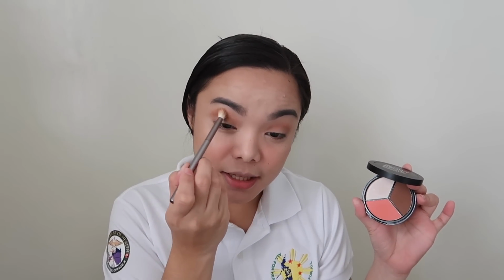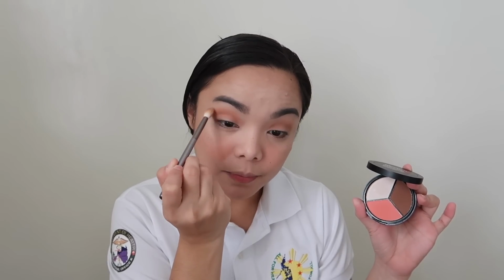Okay, so let's go back to the eyes. I'm going to use this face palette for my eyes. Diba? Pwede naman. I don't want my eyes to be like very bare. So I'm going to get this contour powder top off. And I'm going to blend that here on my crease. And then to add warmth, I'm going to get this peachy shade and still blend that on my crease. Okay, there you go. At least my eyes are not bare. And I'm going to use the highlighter to highlight my inner corners right here. And konti dito sa eyelids. And I'm also going to highlight here, underneath my brow bone. There you go. At least my eyes are not too bare.